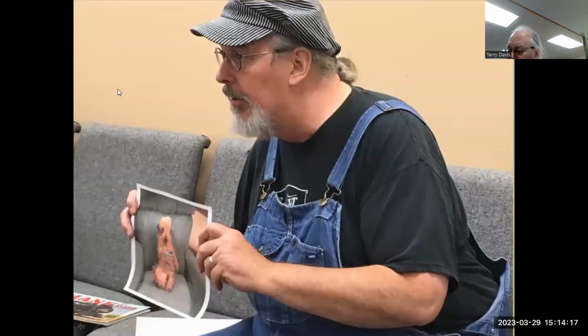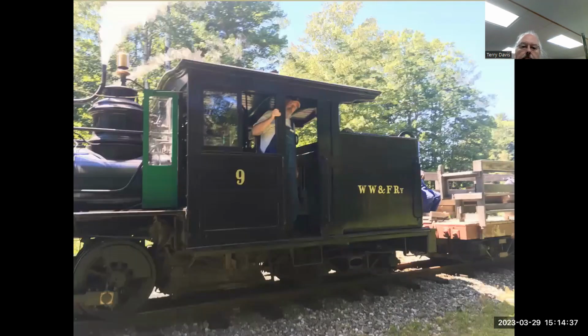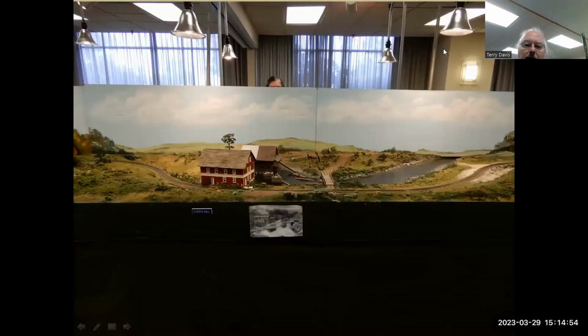The presenter is Terry Davis, who was involved in 2019 with editing the book. And he's a model railroader and a rail enthusiast, primarily focusing on Maine 2-foot narrow gauge. And there is Terry in his natural habitat at the Wiscasset, Waterville, and Farmington Railway Museum in Maine. And there's an example of his modeling work. These are two modules that he displays with the Great Lakes HOn30 modular group several times a year.